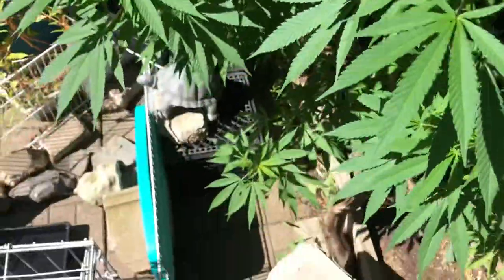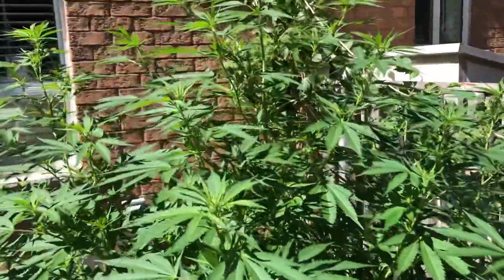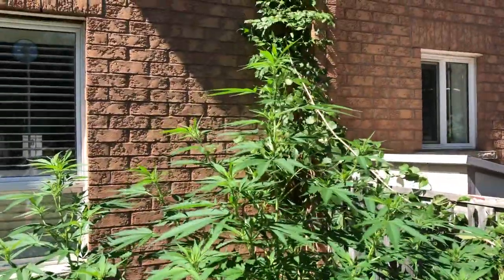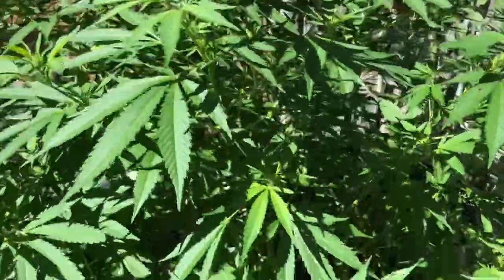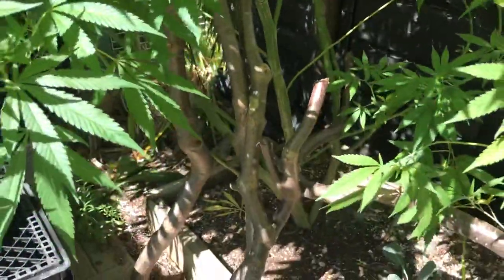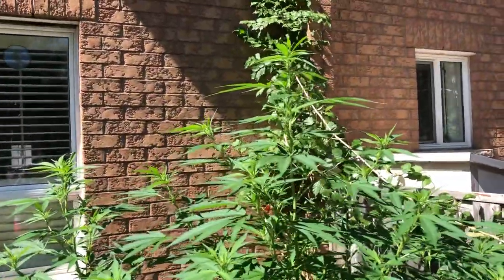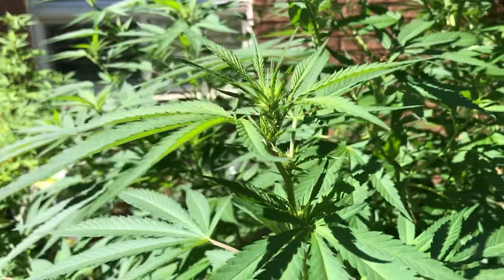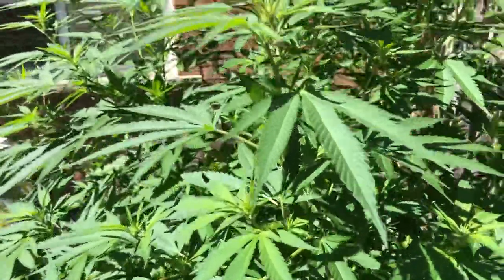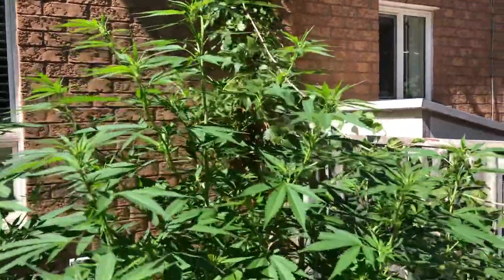So I'm standing on this concrete bench, and just to give you some idea of the height of this plant, this is the plant that fell over in the big storm. She's completely recovered, although I have left the branches that I put down here propping her up, just in case anything else happens. She's just my tallest. And here's where her flowers are at. She's coming in, and I expect those flowers to be pretty long, beautiful tops.